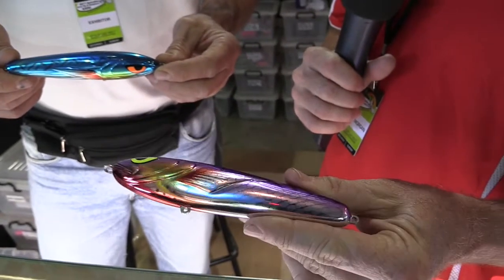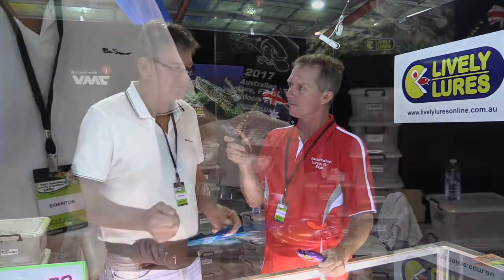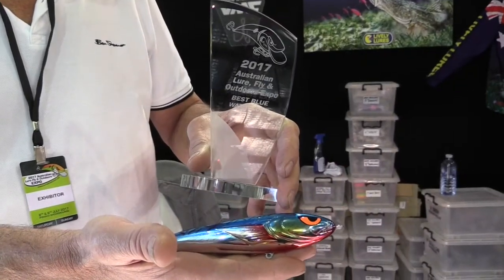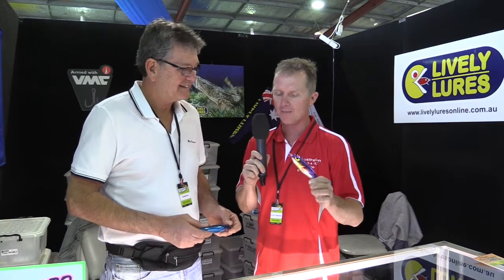Exactly. So the R&D, explain a little bit about behind the scenes, what sort of R&D goes into a lure like this? Mate, first of all, I carve it, and then I set it up with the right weights and swim it, and if I'm happy with it, I'll carry it further. If I'm not, I'll put it on the back burner and... And burn it.